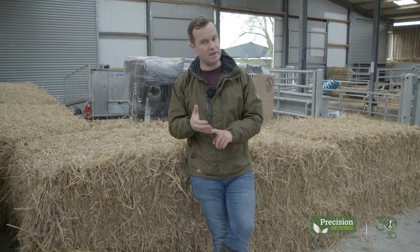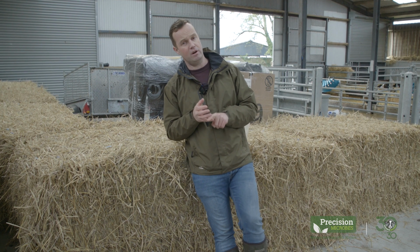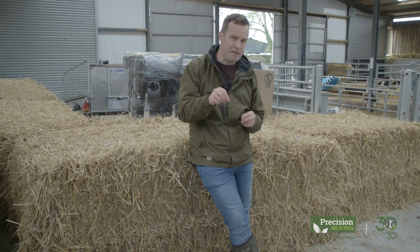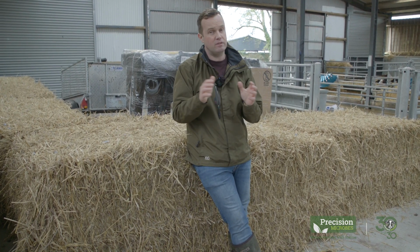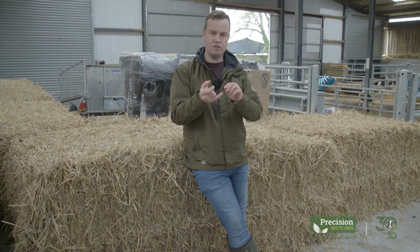Not putting too many calves on one feeder, I think that's really key as well. Ideally 20, but max 25, because it creates a lot of competitive pressure. You see a lot of calves sucking quickly, and you can see a lot of issues with bloat, and it stresses calves out.